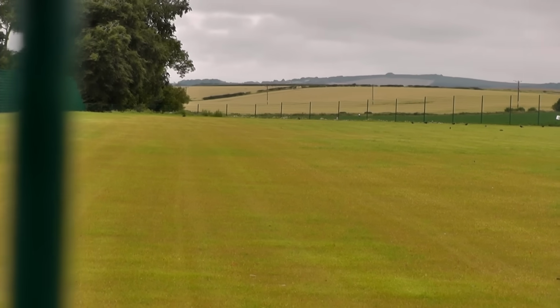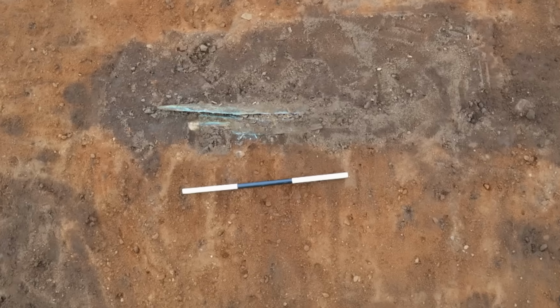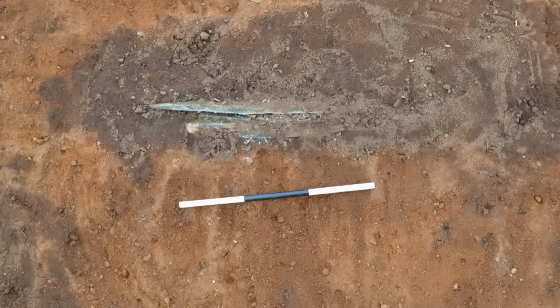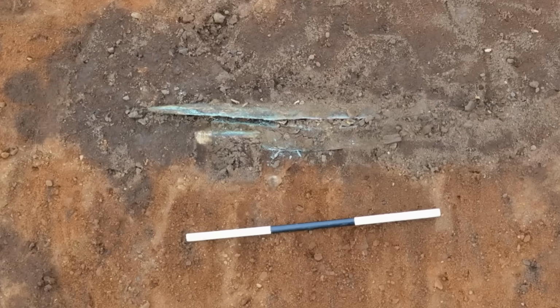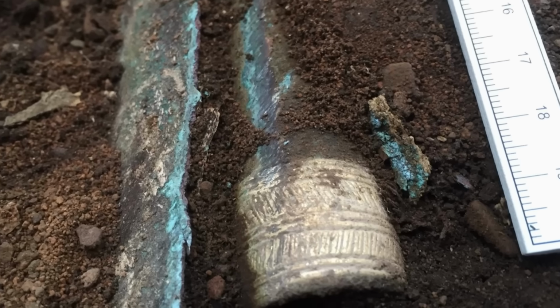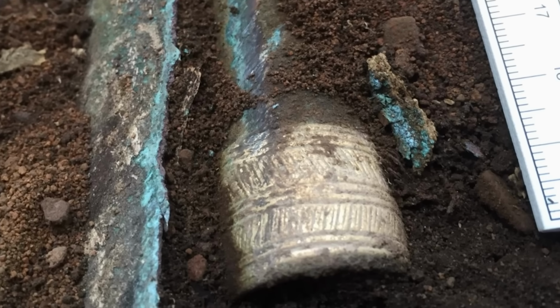Well, we were proceeding to strip topsoil across the site with a machine, and one of my colleagues saw something on the ground. You could tell straight away it was a blade. And lying next to it, there was another object with a gold-decorated end to it. And we realised very quickly that we had something very important on our hands.